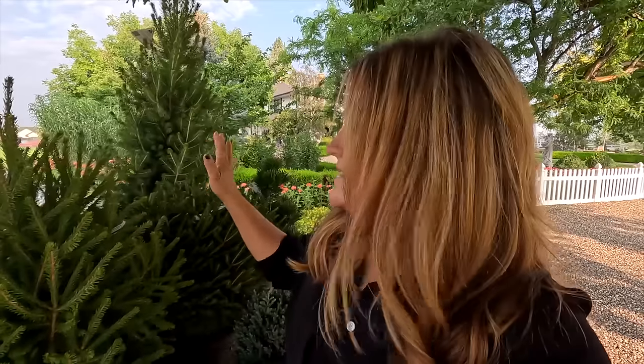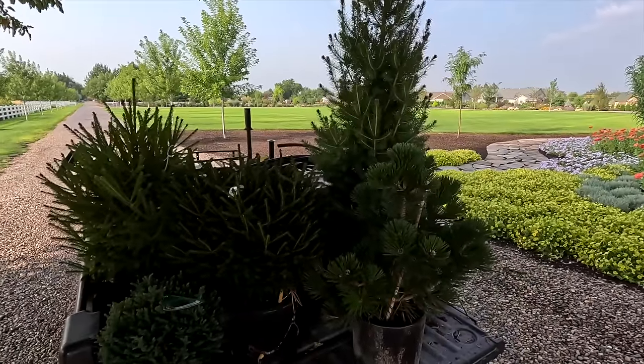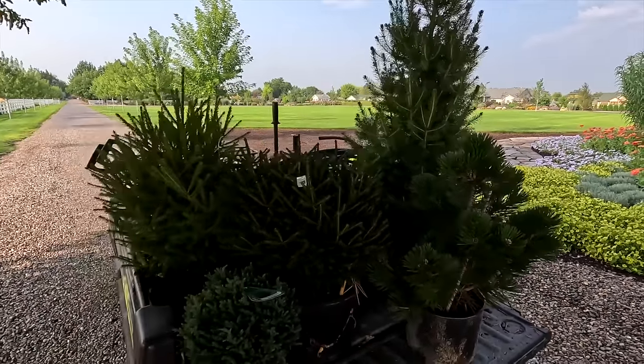Guys, how's it going? Today we are planting 5 different types of evergreens out in the landscape, all of which stay relatively small, so easy to tuck in. Here they are. I think I might pull forward into a little more light. It seems a little bit dark right now.